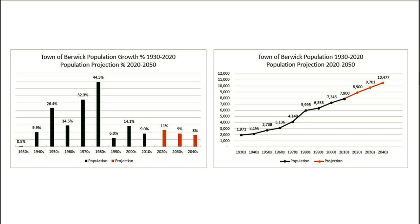With population growth and percentages, we have some projections. In the 2010s, we saw a percentage growth of 9%. I think with the edge, and we are seeing some subdivisions, we probably can, as a conservative estimate, see a percentage increase of 11% in this decade. And that 11% would be 9,701. That's actually by the end of the 2030s.